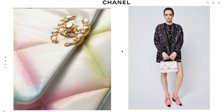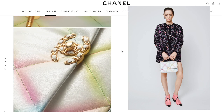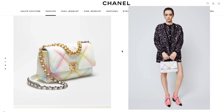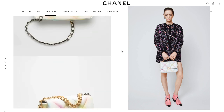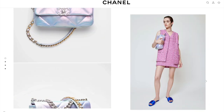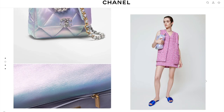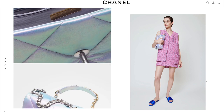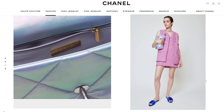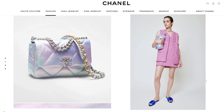One of the major themes for the season is the luminous effect. The printed white and multicolor 19 bag in goatskin and mixed hardware currently retails for $6,300. Another unicorn bag that is so fun to look at. We can also see the same luminous effect on this iridescent light purple and blue 19 bag in the calfskin. It currently retails for $5,800.